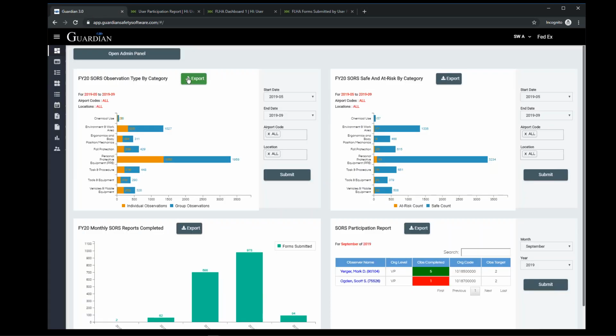And you may have noticed that on these little charts here, there's an export button, so you can click the export and it'll export the data to an Excel file for you. And if you run the regular reports and you schedule them to run, you can have them delivered via email, either in Excel or PDF formats. So it's very flexible there.